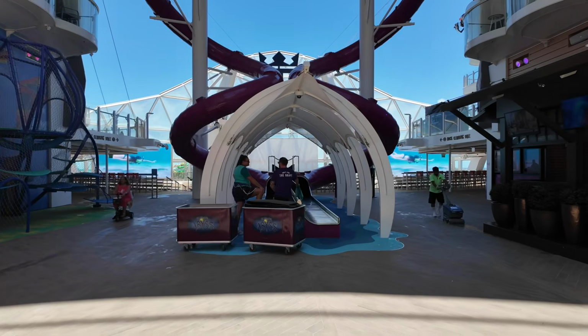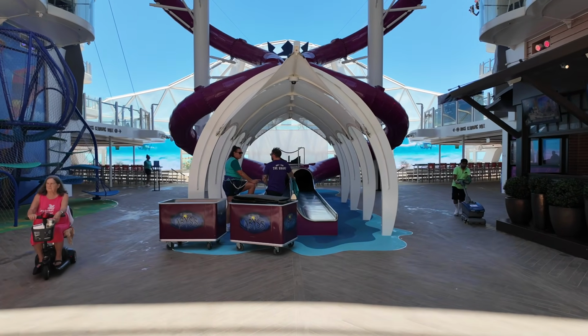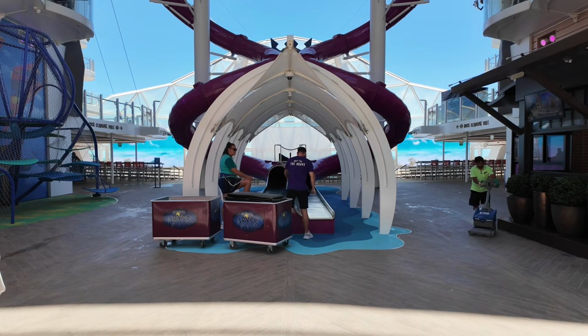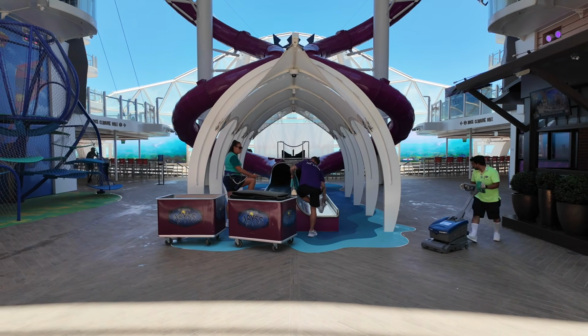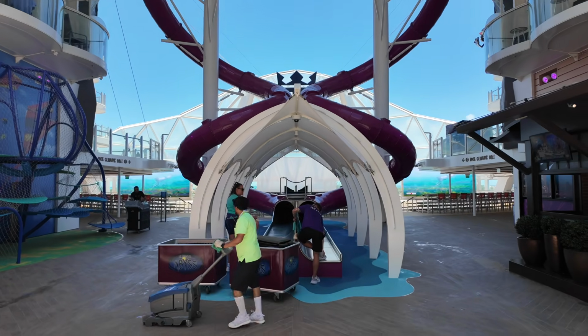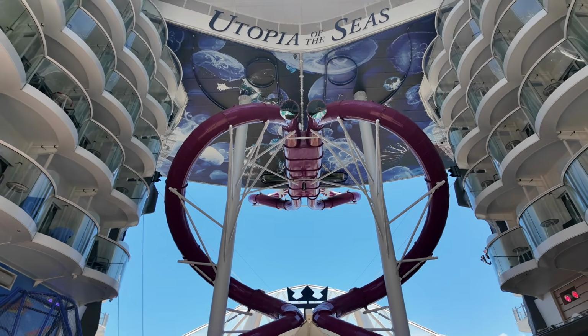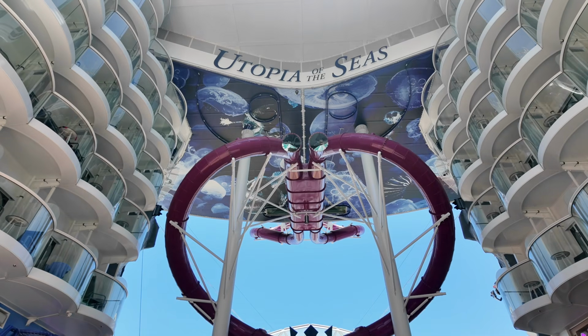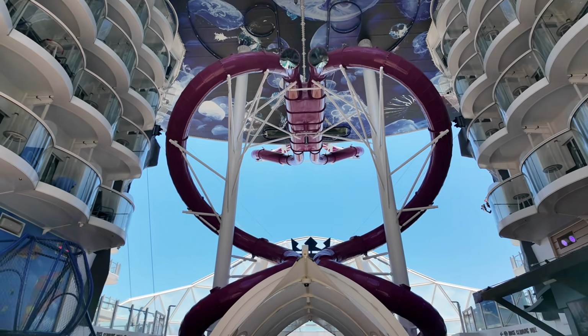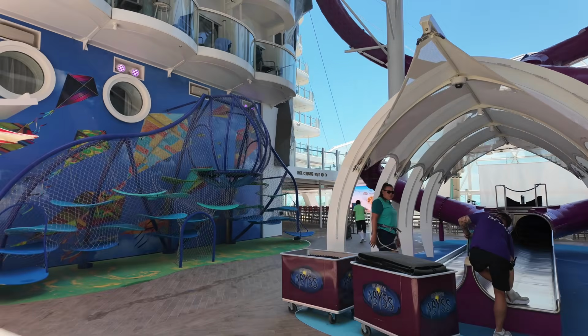Of course, another signature feature of the newer Oasis class cruise ships is the termination of the Abyss slide, the Ultimate Abyss, down here on deck 6 at the boardwalk. It goes all the way up. I believe it starts on deck 16, a dry slide, comes all the way down.